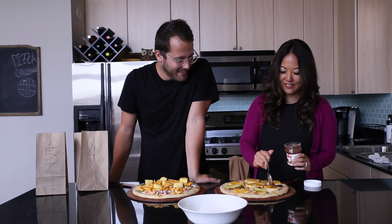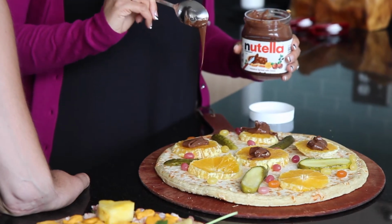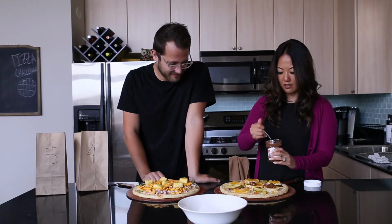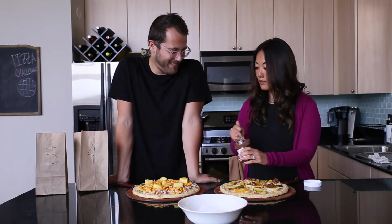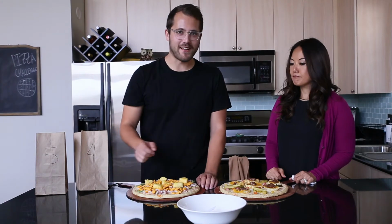Don't laugh. This is my worst fear. Sweets with pickles and Nutella. Come on. I think that one needs a little bit more. Whatever. You want to go with your pizza? All right. We're getting down to the wire here.